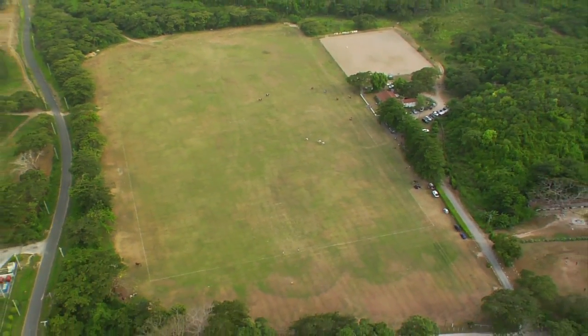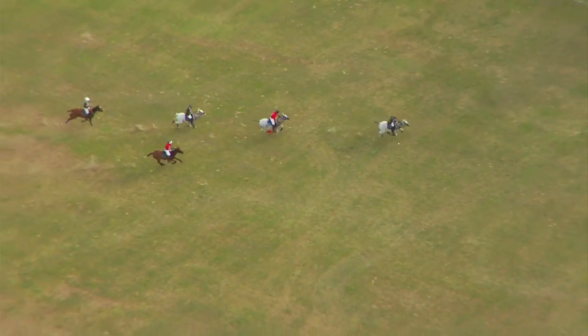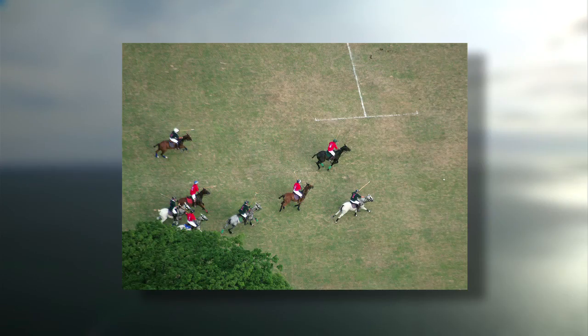And eventually, what I had to do was wait until the horses were running past the tree, which was by the side of the field, so I could get them all bunched up together with the perspective of the tree. That was challenging.